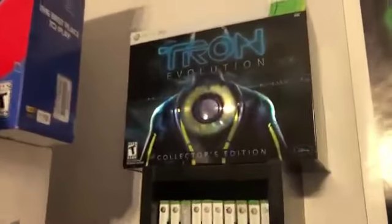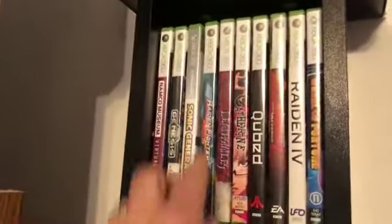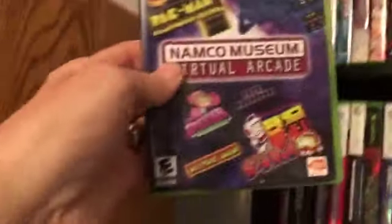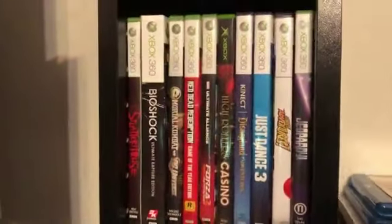So we'll pan out here just to give you an idea what this looks like. And my 360 collection. Not a huge collection, but I like it. I have games that I want, like Raiden Fighters, a great shooter. Love the Raiden games. And like I said, I collect classics collections. This has phenomenal updates on Galaga and Pac-Man. The Championship Edition of Pac-Man and Galaga Legions are awesome. Still play those quite a bit.